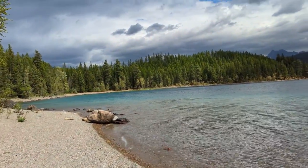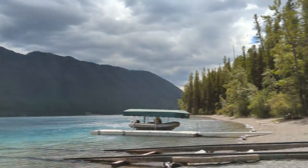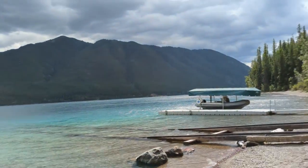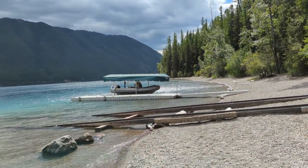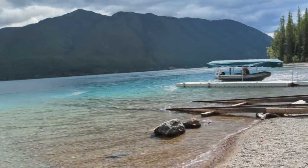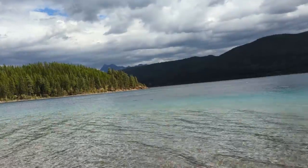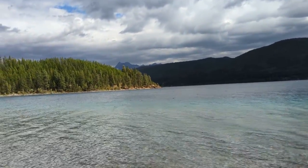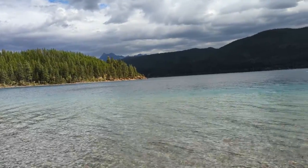Nice little cove here with beautiful waters. Must be a boathouse, and that's the launch. There's another boat. Maybe it's the Rangers' patrol boats here. I don't know. But still stormy. It's sunny standing right here, but still cloudy and stormy over the road that we were on earlier.